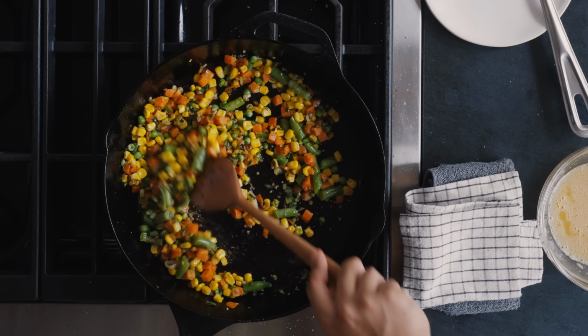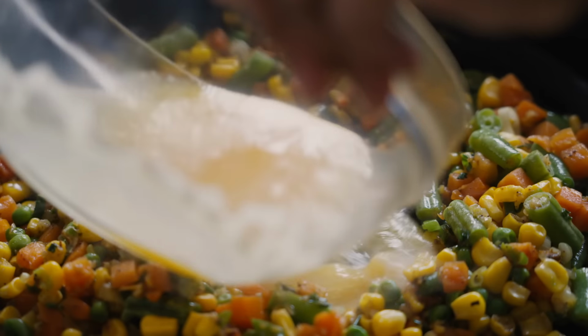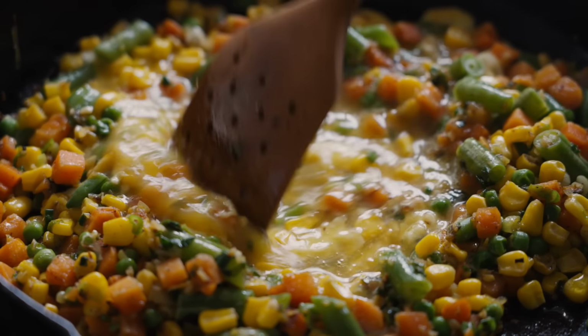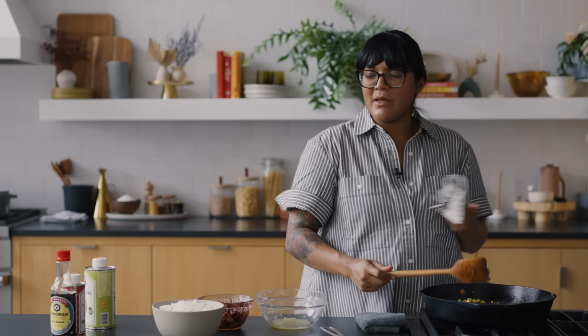So now we're gonna add our eggs. Make a little nest so it doesn't spill all over here, and we'll pour our eggs right in the middle. At this point, when I've got my veggies and my mix-ins and I'm looking at my pastrami, that's when I really decide how much rice I'm gonna add. So I don't think I'm gonna add actually all of that. I think it might be a little bit too much.